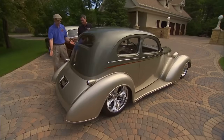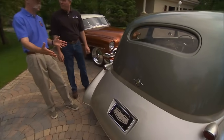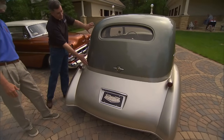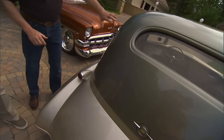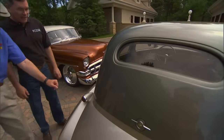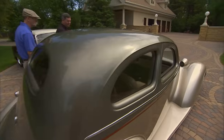But the back is what I think is probably the most beautiful part of this car. And it's not all that different than a 35 Master Deluxe, but you've really made it work somehow. Yeah, in the original car, this whole back panel was much more vertical, and by leaning it forward, it created a softer roofline here that just helps the whole car flow a little better. And how about the taillights? Again, 39 Chevrolet.